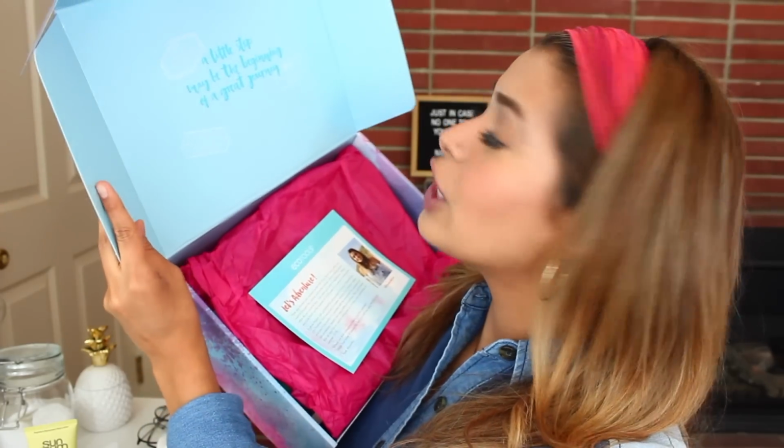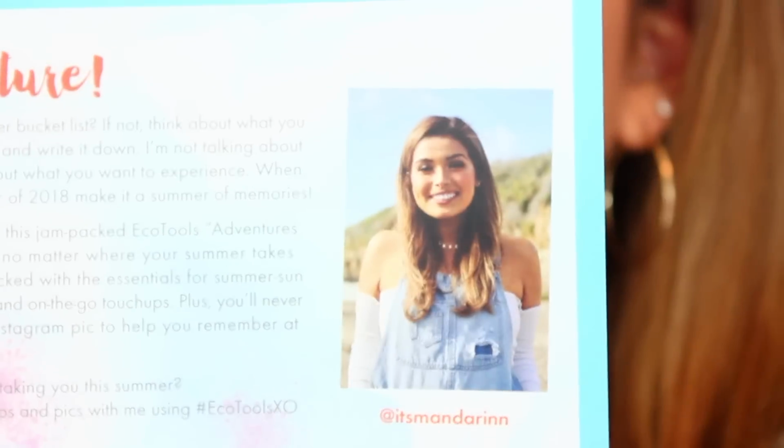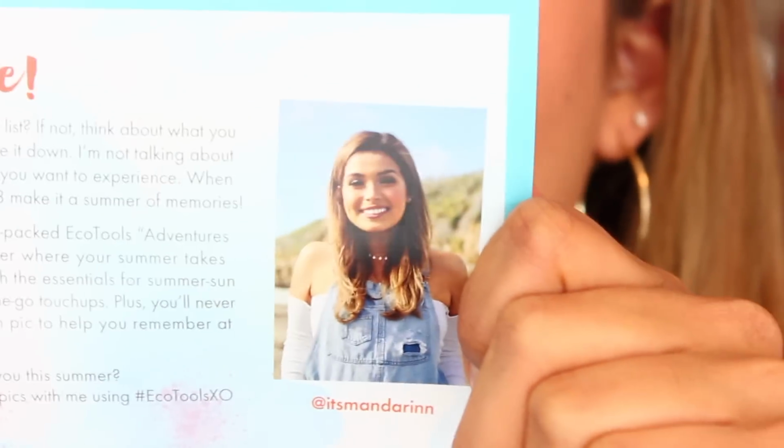But I'm going to show it to you right now before we hop in. So you open it and it says, a little step may be the beginning of a great journey. True. The first thing you see when you open this box is a card of me. That's me, people. Guys, I'm freaking out. That's me right there in my overalls, looking happy as ever. I'm gonna show you guys what you can find in this fun box of travel items.